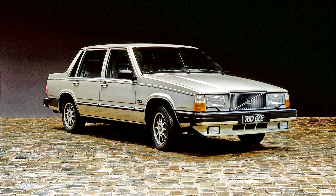Volvo 760, 1982-90. The 760 marked a new strategy for Volvo, as they introduced the executive six-cylinder model first, with the four-cylinder 740 only following a few years later.